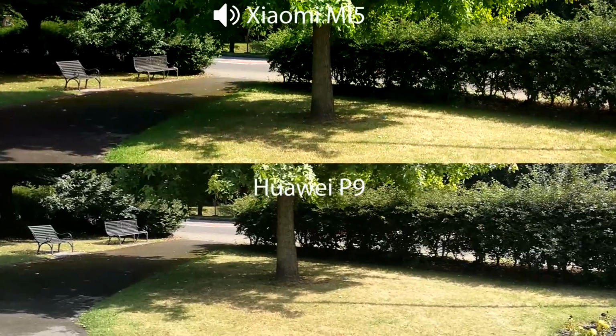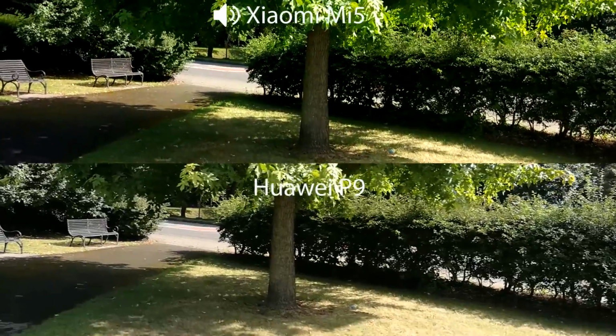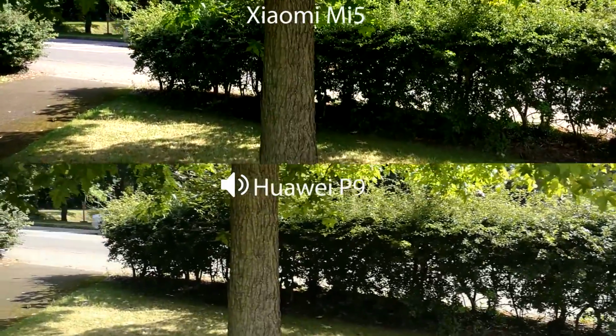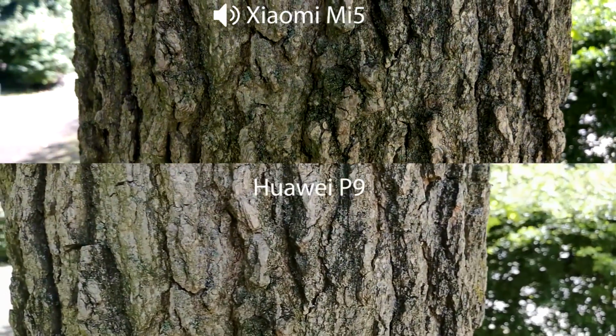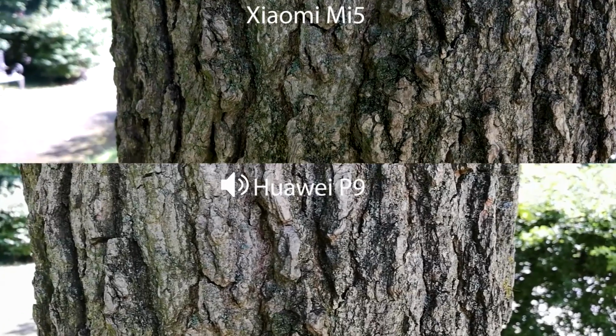Right guys, so now we're going to do a quick focusing test. So both have got phase detection autofocus. So let's just see which one can do this better. What I'm going to do is walk towards this tree and see which one can capture focus, and which one captures focus quickly when we get closer to the tree. So I think both have actually got focus now. I'll have to wait until I get home to see which one's in focus.